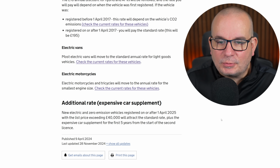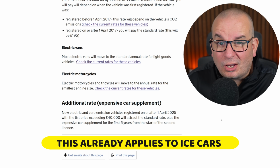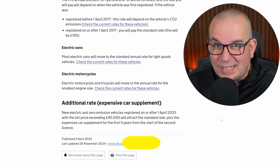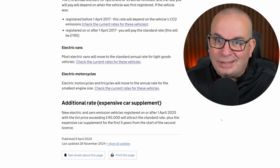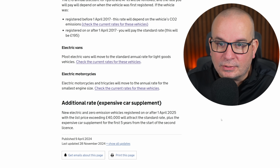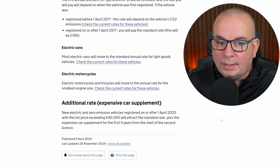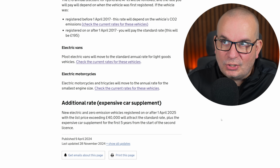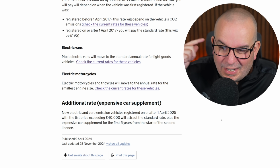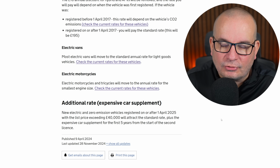So this is the expensive car supplement, often referred to as a luxury car tax. So that goes on to anything that costs more than 40 grand. Not just costs more than 40 grand, but has a list price of more than 40 grand. You might have got a massive discount on that brand new car and bought it for only 30,000. But if it was £41,000, you are still going to have to pay this. And this applies from years 2 to 6 of the car's life. So you've got it brand new, and then the next time it gets taxed, you're going to get this huge hunking chunk of extra money on top.